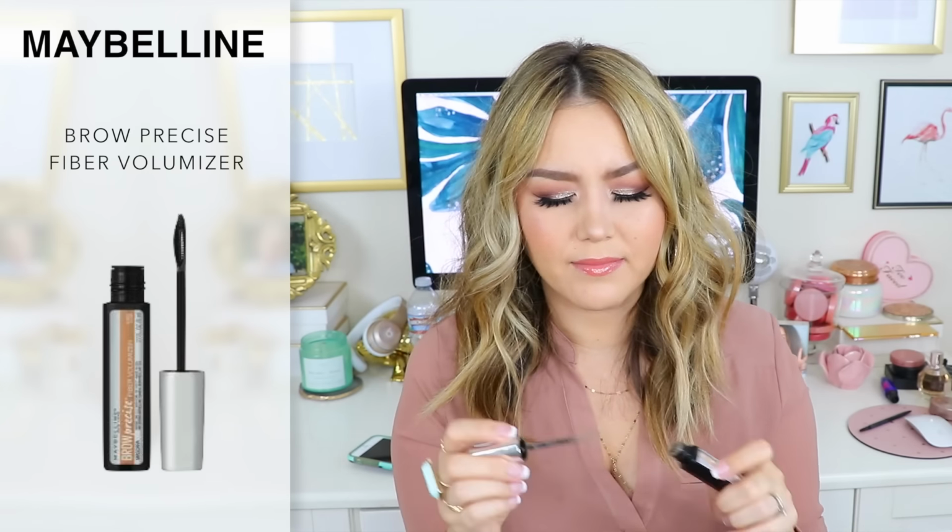This is the Maybelline Brow Precise Fiber Volumizer and I use mine in blonde. It has this really interesting spoon type applicator instead of a spoolie. It's almost like a spoon shape with little spikes on it. The actual tint of the brow gel is really nice because it's ashy, and the little fibers in it are not too crazy. I really like the Benefit Gimme Brow as well, but this is way more affordable, and I noticed that the gel in this is stronger. It'll actually mold my hairs how I want them more so than the Benefit Gimme Brow.